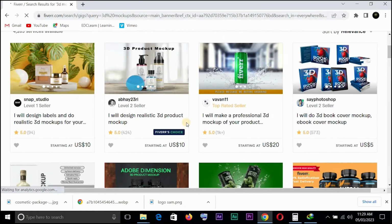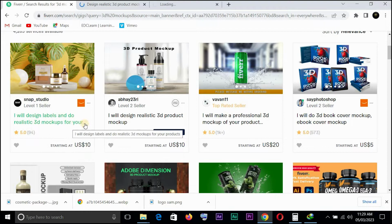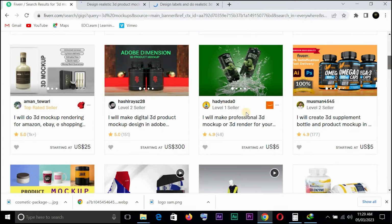Okay, so this one has offered over 424 services. You can see it says, I'll design realistic 3D product mockups. Let's see what he has there. This one says, I will design labels and do realistic 3D mockups for you. Now, there's so many other persons who have made money from it and are still making money. This one is over 1K plus.